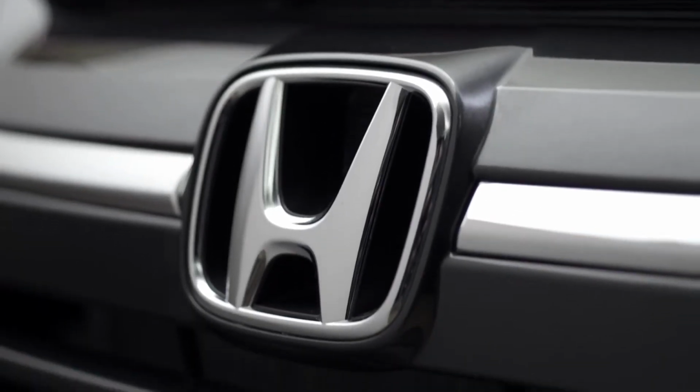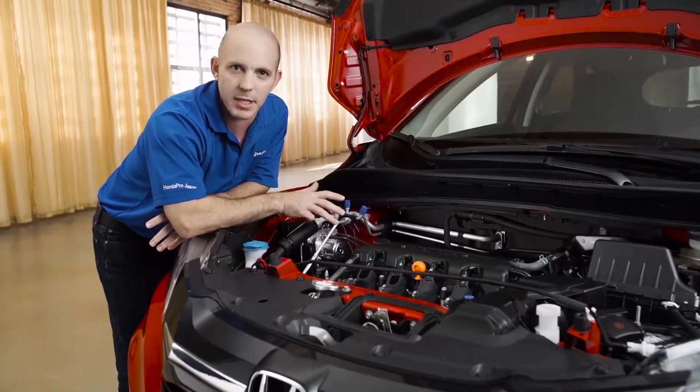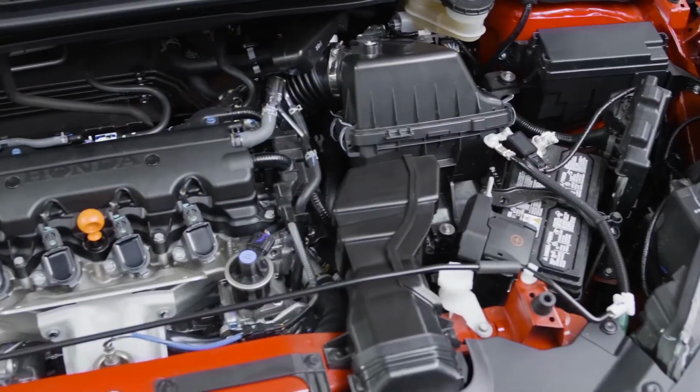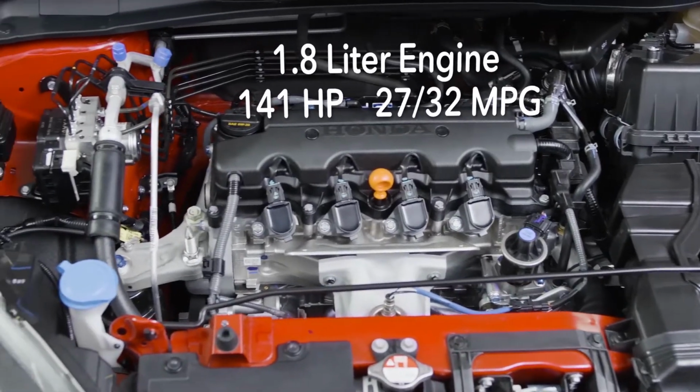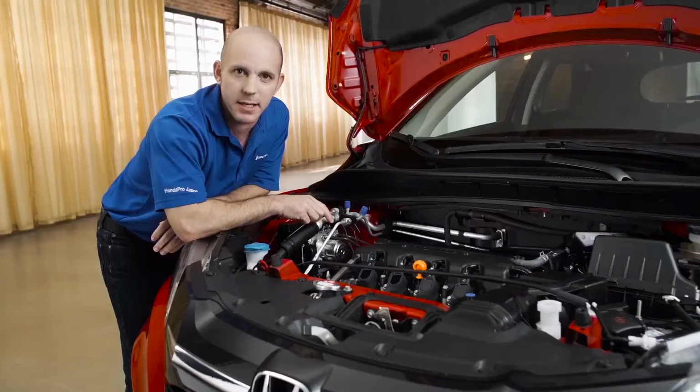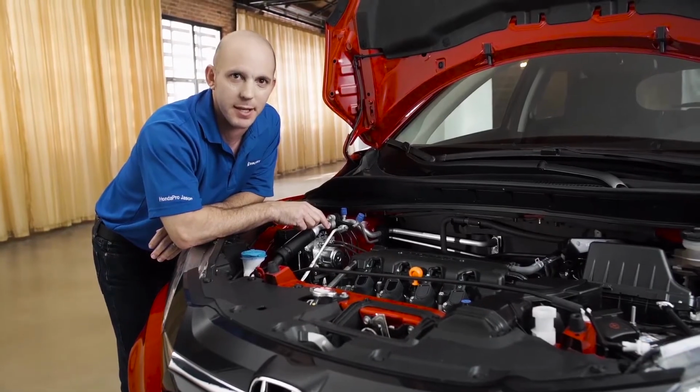Under the hood, Honda keeps it simple, using a 1.8 liter with i-VTEC, getting 141 horsepower, and still with the all-wheel drive version, getting 27 miles per gallon in the city and 32 miles per gallon on the highway.